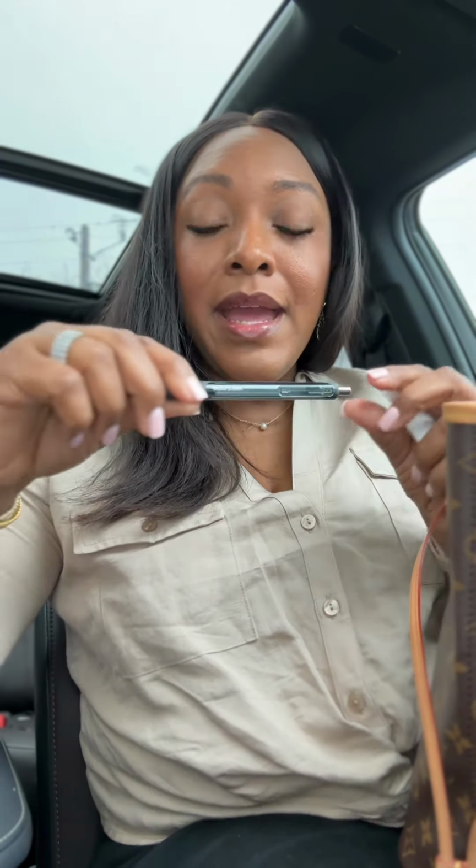Inkjoy brand, and if you have not tried this, oh my goodness, I don't even know what to tell y'all. Try it as soon as you can. Once you go Papermate Inkjoy, you're never going to go back to anything else. It's my favorite pen. Just take my word on that. And then I pulled out this random receipt in here.